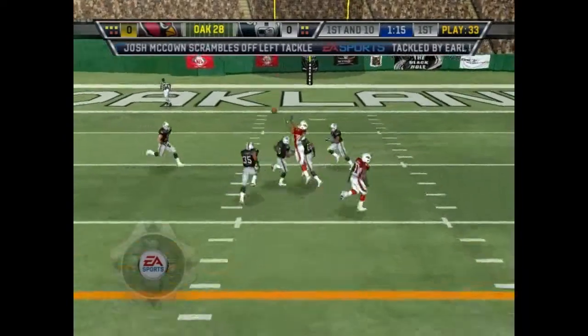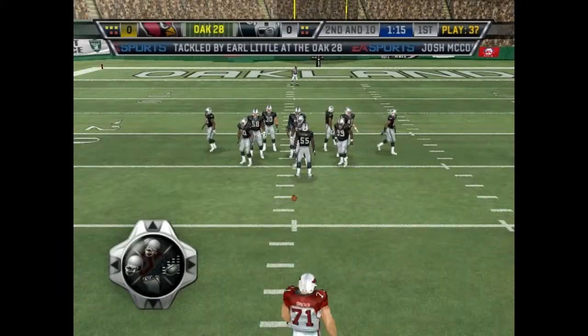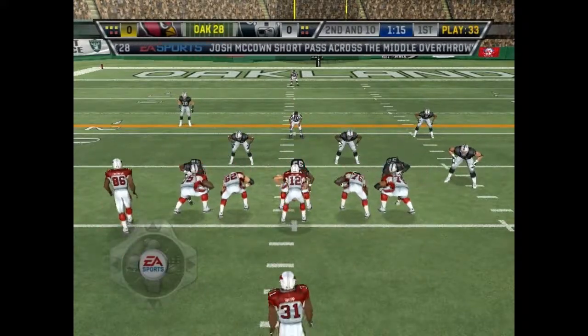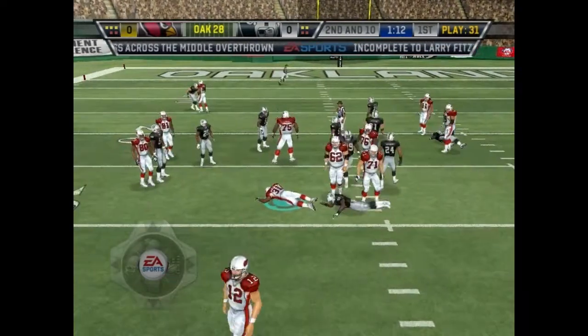McCown back to pass again. This time incomplete. Larry Fitzgerald was the intended receiver for the pass, but there was all kinds of coverage on there. Give it again to Marcel Shipp. Shipp is taken down.